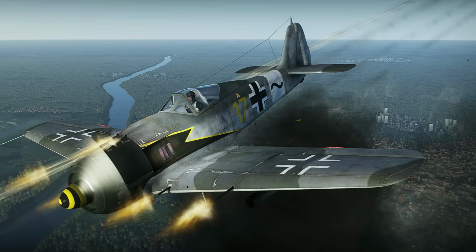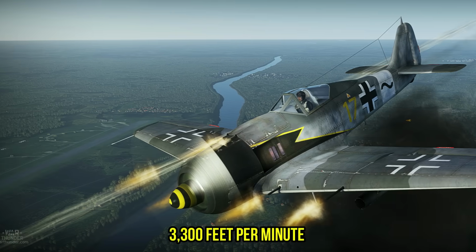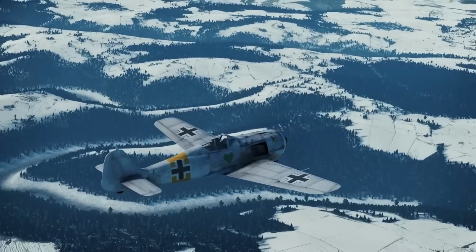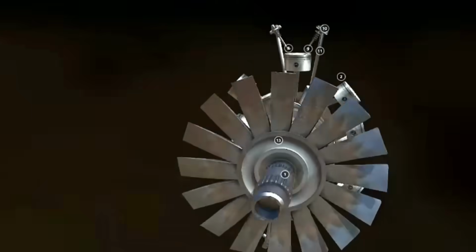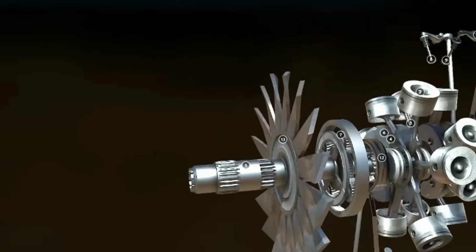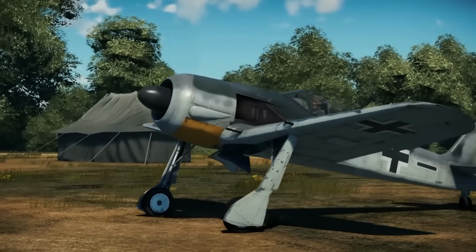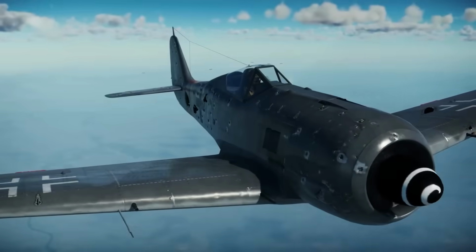The FW-190's BMW 801 gave it a climb rate of 3,300 feet per minute, a top speed of 426 miles per hour at 20,000 feet, and roll rates that made Spitfire pilots dizzy just watching. But it wasn't just raw performance. The Kommandogerät system meant German pilots could focus entirely on combat while the engine managed itself. British pilots meanwhile juggled throttle, mixture, and propeller controls while trying to stay alive.